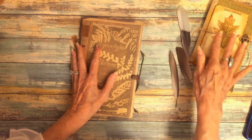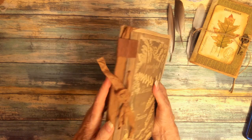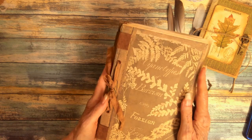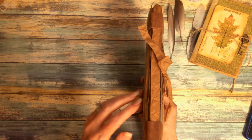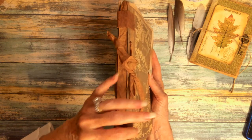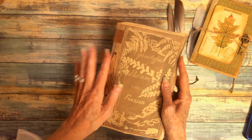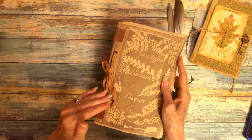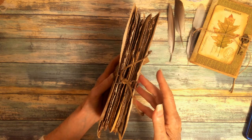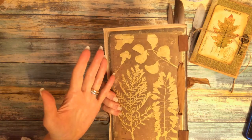So if you do choose to decorate this a lot, then you could make that your writing journal. So this one, I love how it worked out. I've got the seam binding underneath the hinges, but what's holding it together is this, and I also three pamphlet hole stitched the signature. So it's very sturdy. It's a very sturdy open spine. I mean, as sturdy as I've ever seen one.